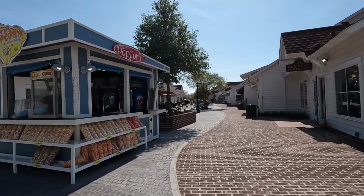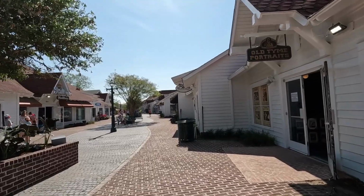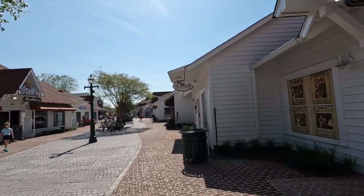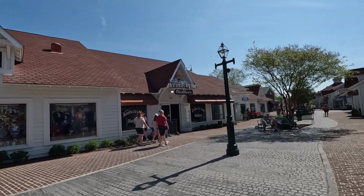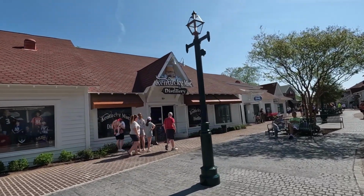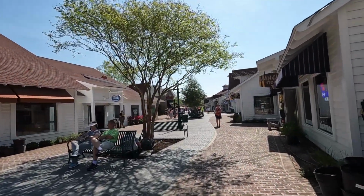Popcorn smells good. It smells really good. We get a lot of questions about old-time portraits. There's actually a couple of these places here at Broadway. And then here's the Kentucky Mist Distillery, also on the newer end of the spectrum. It's been there, maybe 3 years now. So it's a new-ish place here at Broadway.